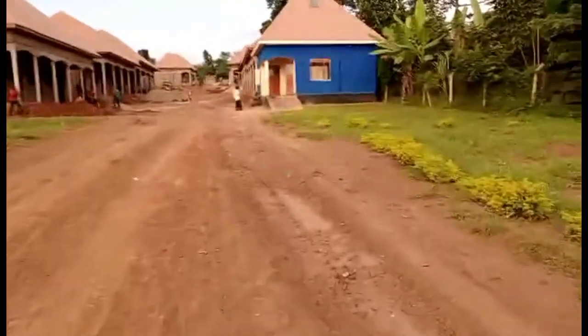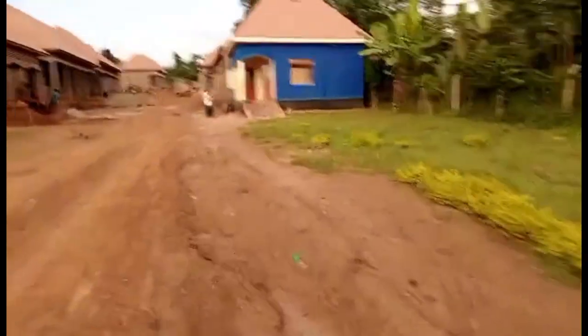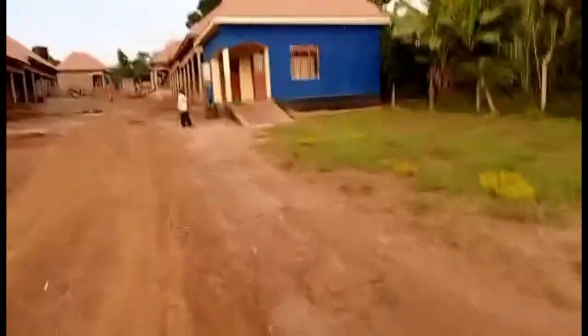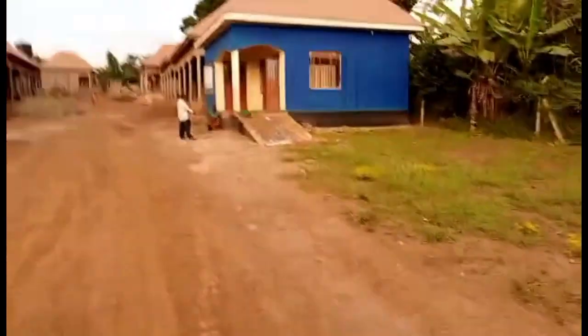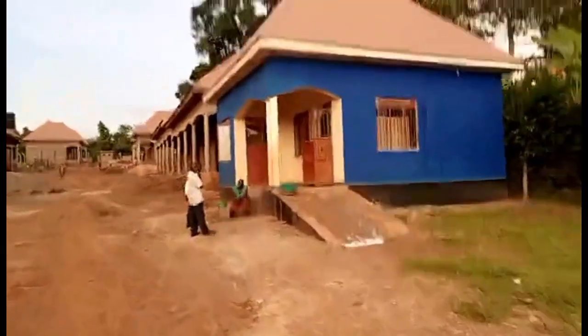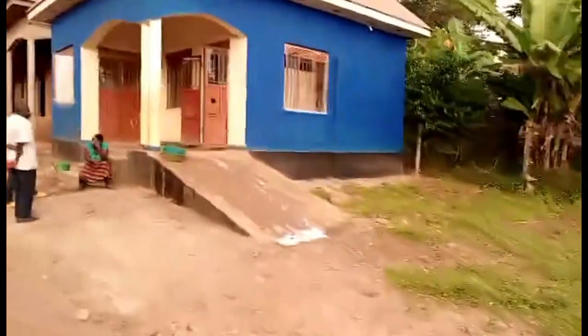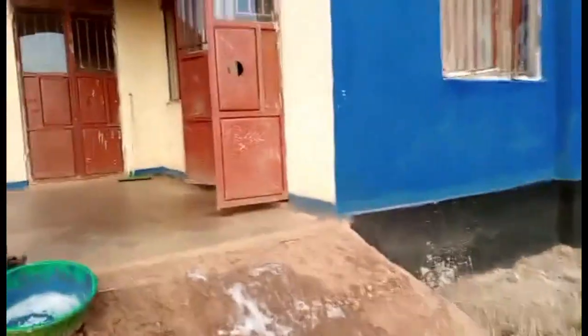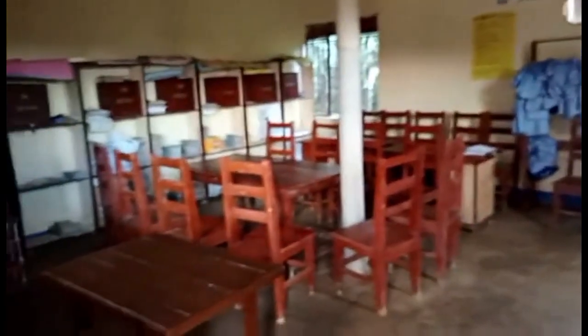The blue building that you are seeing is our office and staff room. That is where our teachers stay and do their work of marking and every other work. This is our staff room, as you can see.